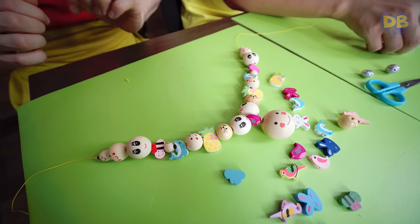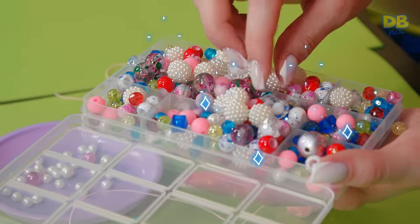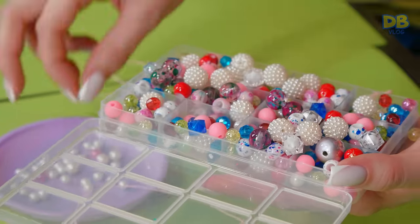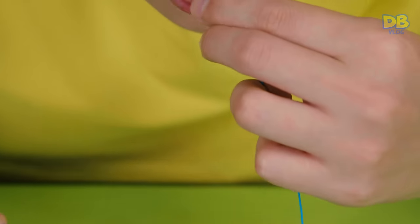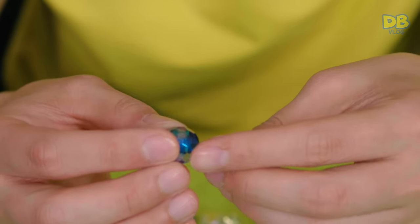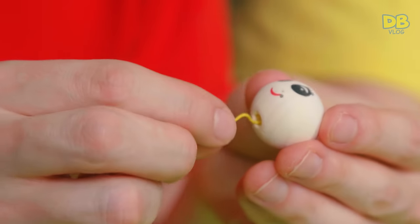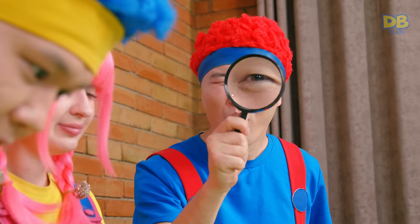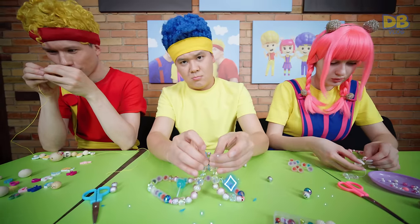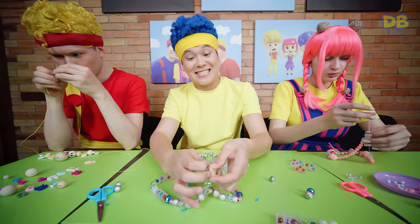Necklace with smiles is almost ready. I love it. Lya-Lya needs pearl beads. Why not play a bit? Turns out it's not so easy, friends, but I believe in you!